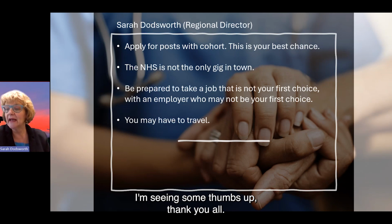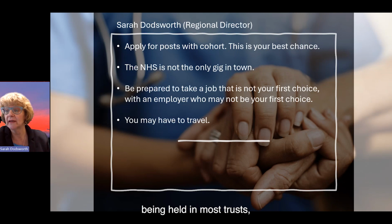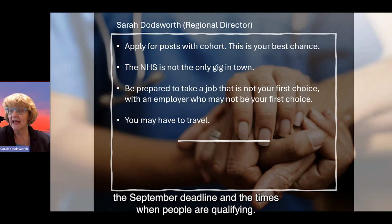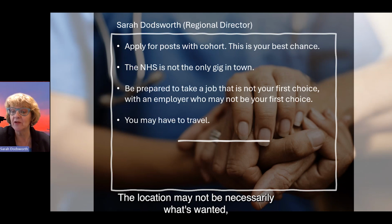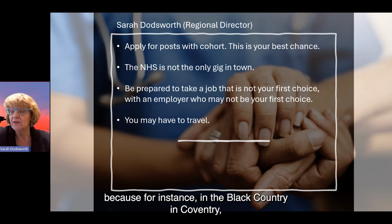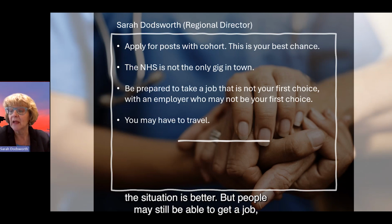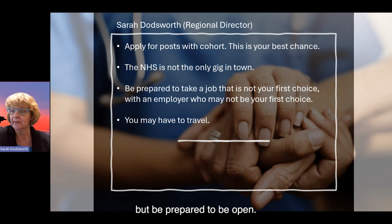Thank you all. In the West Midlands, there are still posts being held in most trusts. They're holding vacancies until the September deadline and the times when people are qualifying. The location may not necessarily be what's wanted, because, for instance, in the Black Country and Coventry, it could be tricky, but in Shropshire and Worcester, the situation is better. People may still be able to get a job, probably not your first choice. Some will and some won't, so be prepared to be open.